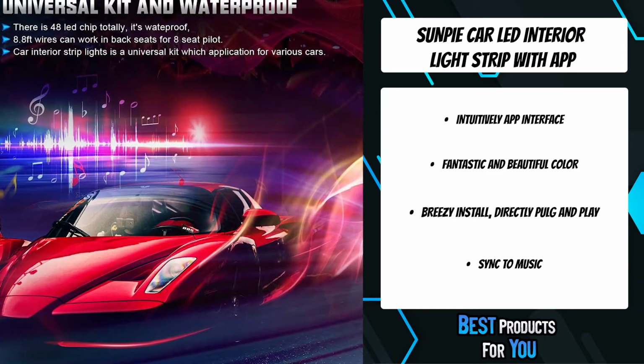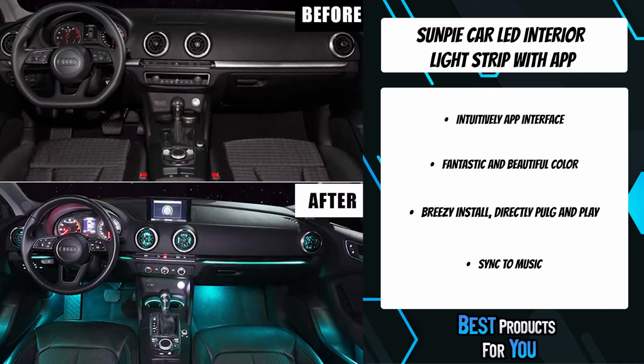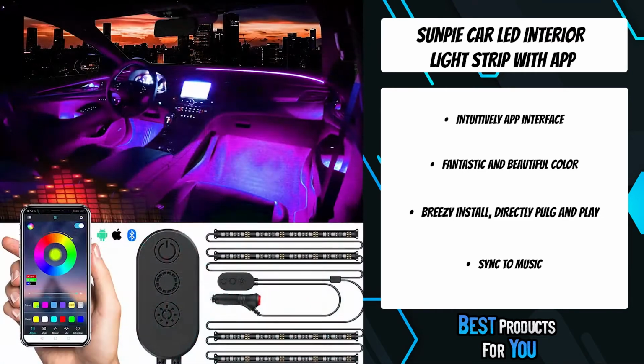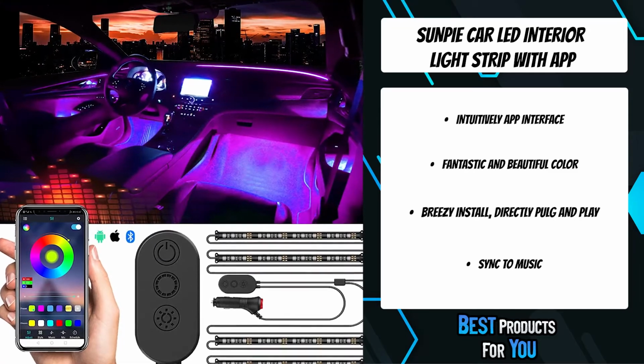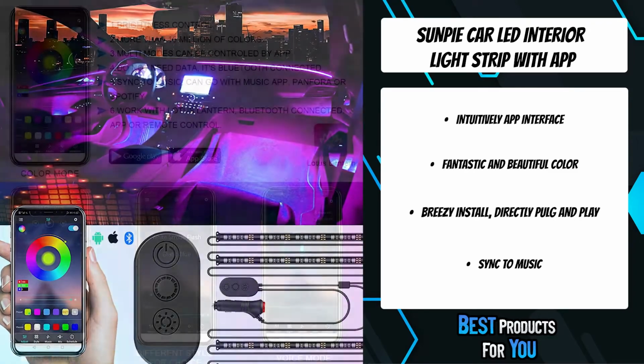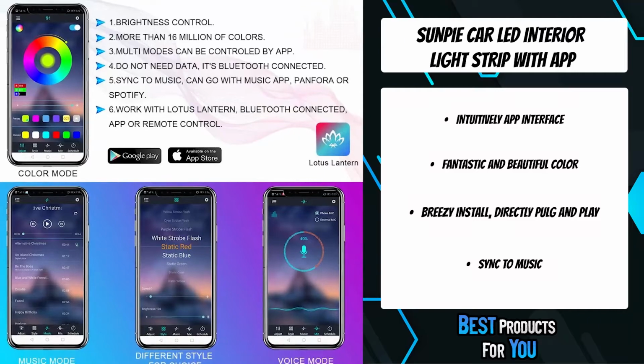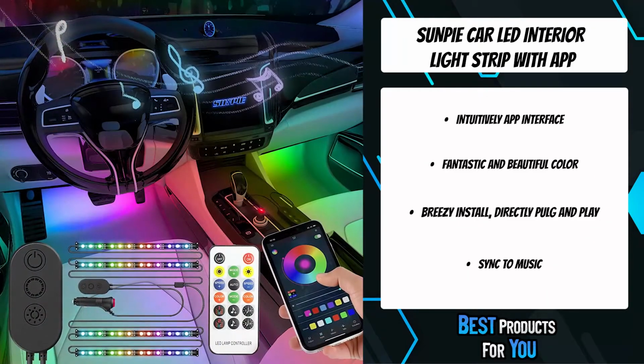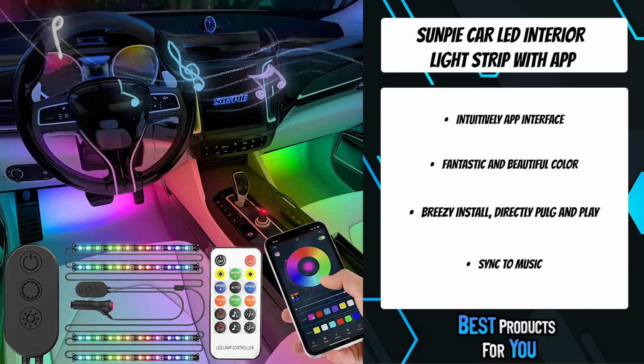Car LED interior strips with 8.9-foot wires, suitable for any kind of car and truck. 2 lines come with 4 pieces of interior strip lights. Built-in cigarette lighter plug protects the LED strips well. The car LED lights interior are super bright and awesome. Very customizable with the app, colors are vibrant.